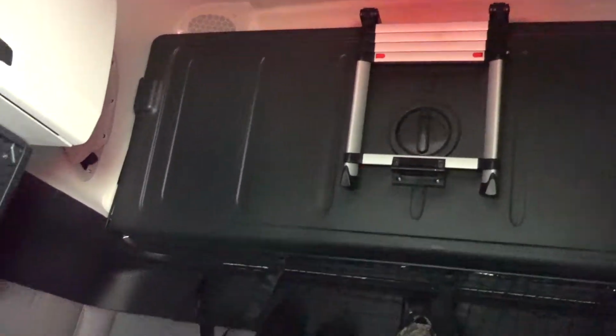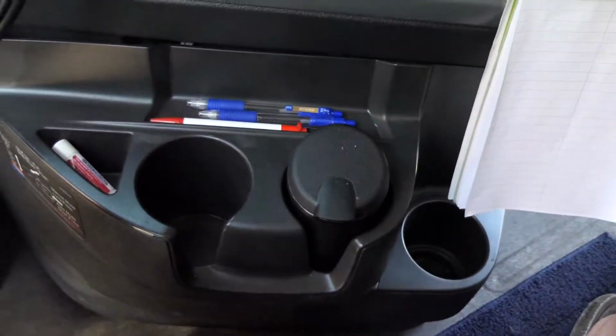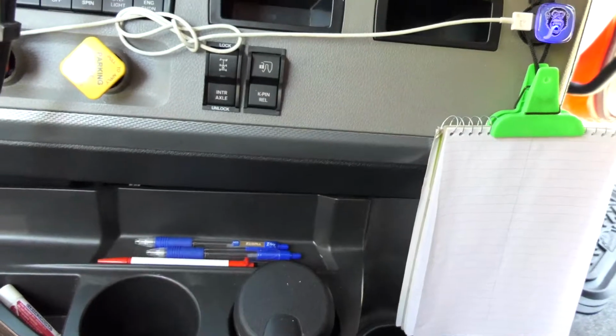It's pretty nice, I like it. I'd say just about everything. Yeah, it's more like a motorhome. Really? It's got a little holder right there for my thermos, for my coffee. My thermos fits right in there and sits right on that.